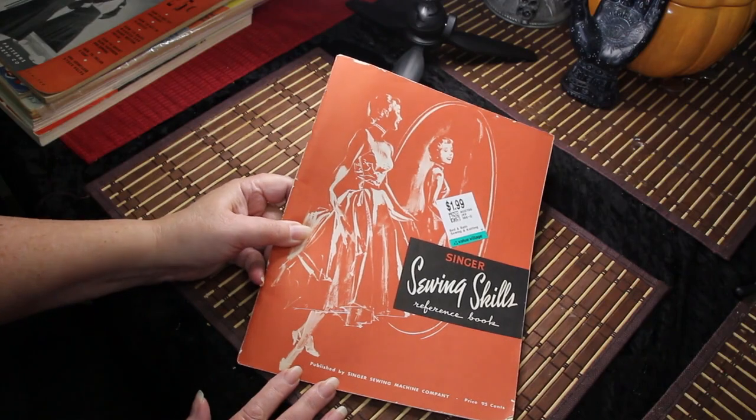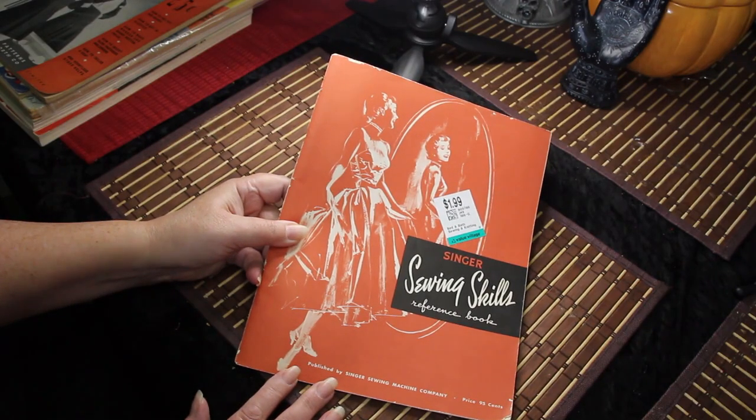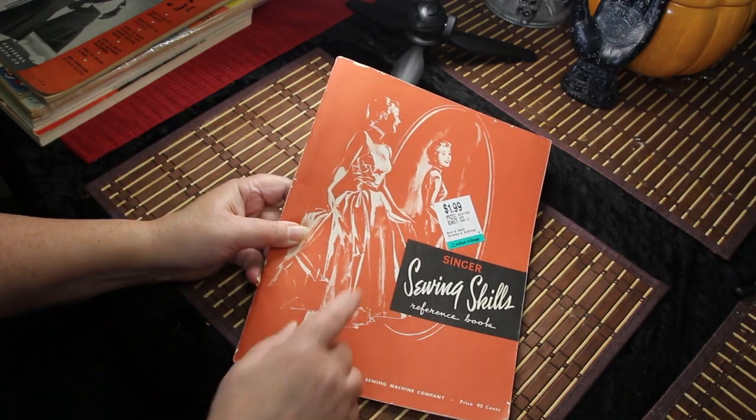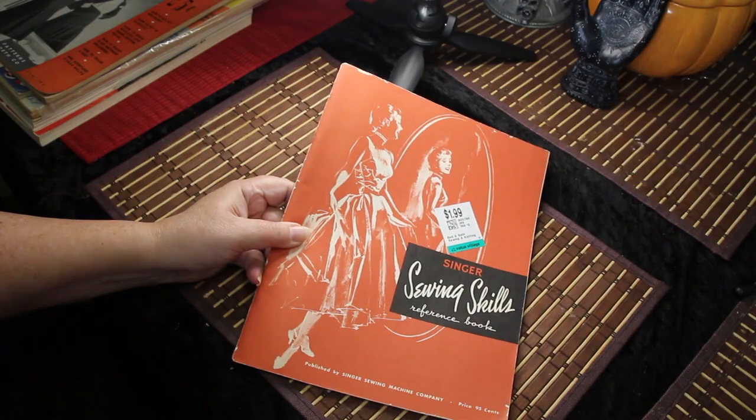Also, we have a Value Village here in Canada, and I believe I found this one up north near my parents' house, or where they live. It was $1.99. Originally this was 95 cents. So there's that one.